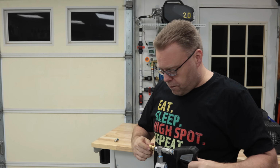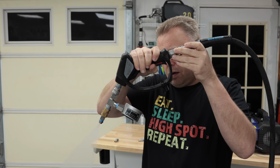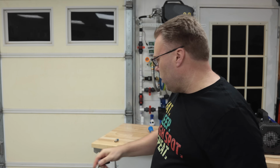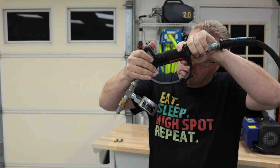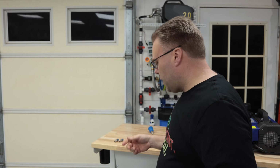1,050. 4.5. It's right at 1,000. So I only dropped 50 PSI between a 4.0 and a 4.5. This is a 5.0. About 850. So it dropped a considerable amount. It dropped 150 PSI from 4.5 to 5.0.